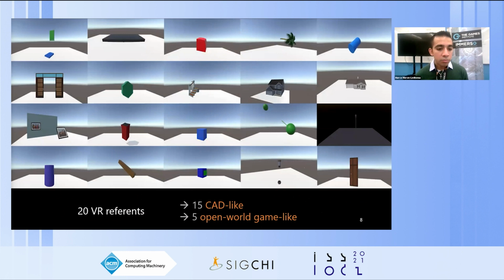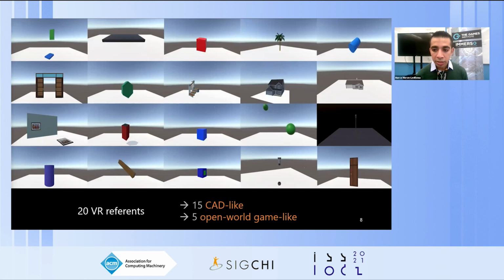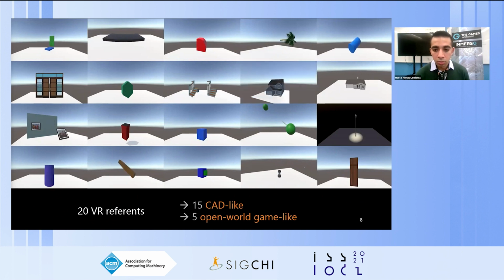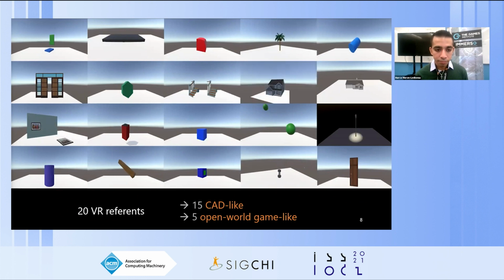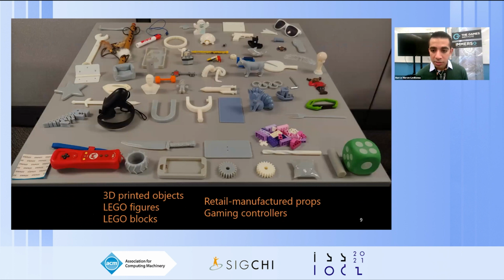We included 20 VR referents, 15 from CAD-like applications, for example, extruding or bending, and 5 from open world games, for example, opening a door, closing a door, or turning on a light. We had a total of 90 props and a small set of Lego blocks. We incorporated, as you can see, different materials and types: 3D printed objects, Lego figures and blocks, retail manufactured objects, and even gaming controllers.